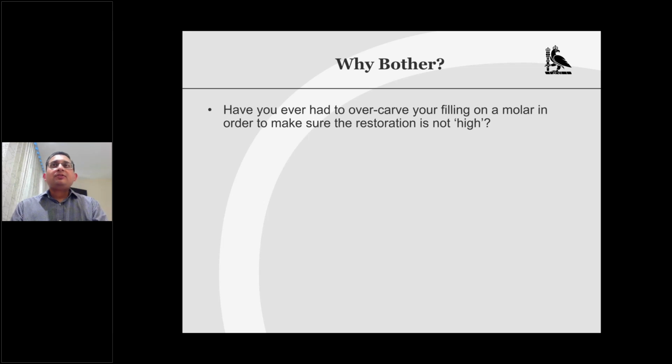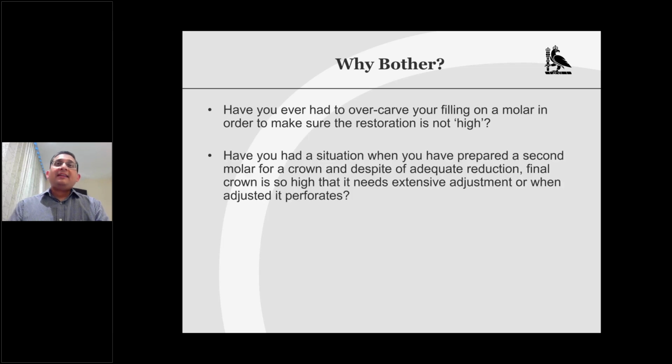So I would like to ask you four questions. The first one is, have you ever had to overcarve or trim your fillings when doing molar restorations, single tooth restorations, because it was too high after you removed the old restoration and were doing a new restoration? Have you had a situation where you prepared a second molar for a crown and the temporary keeps coming off, and when the final crown came in it was so high that you were really grinding it down, and at the end it perforated? If you practice long enough, you will get caught by cases like this. It doesn't happen very often, but very often you end up adjusting your final crown on the second molar if you don't take precautions.